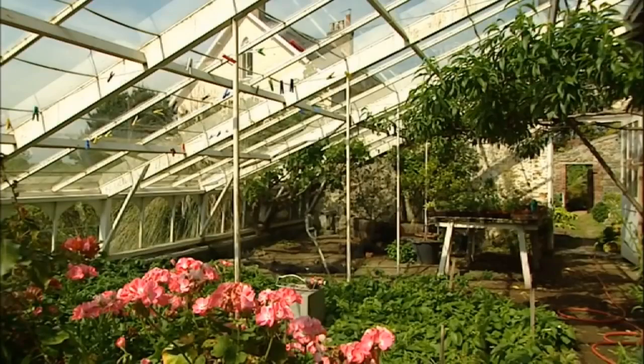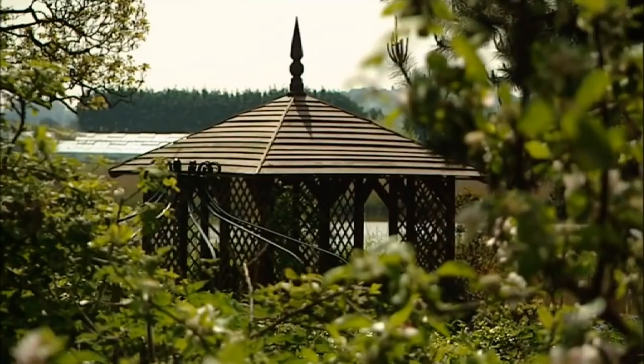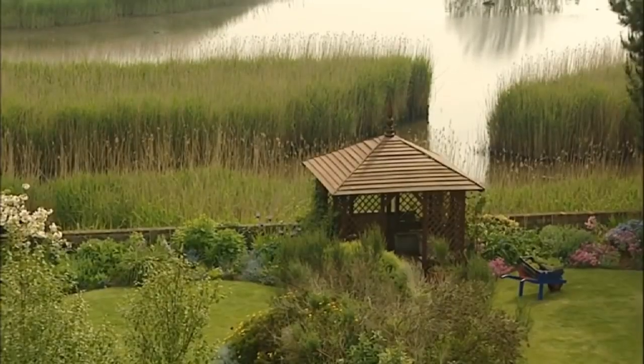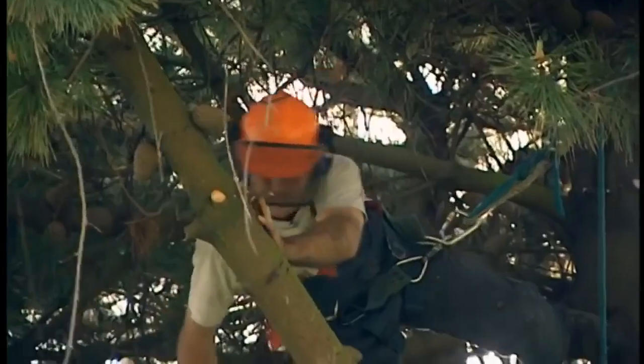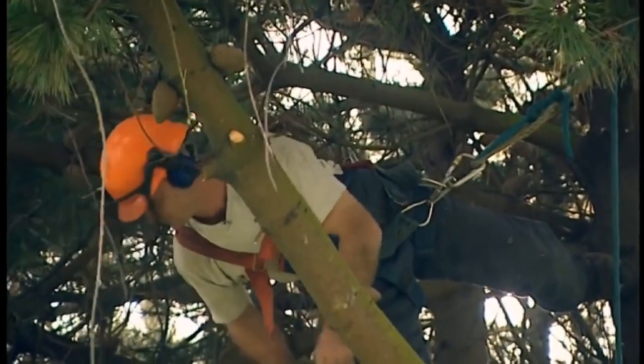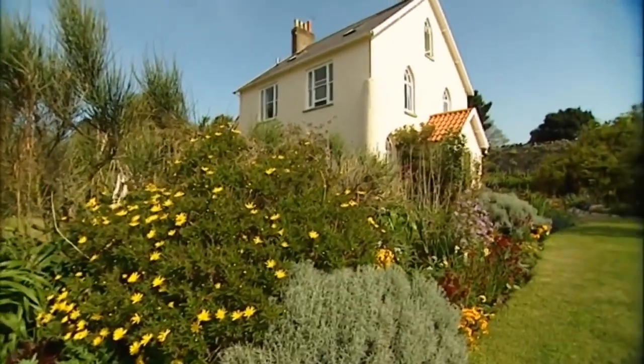They've restored the beautiful old greenhouse and a rather baroque-looking fountain. And they've built a gazebo, which overlooks the reed-fringed lake. The Collinettes have 3 sons, and the youngest, Philip, who works on the island as a tree surgeon, sometimes helps out. But it's Liz, really, who does most of the gardening.